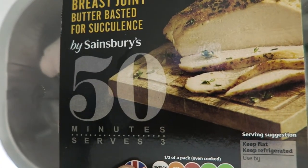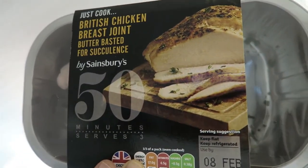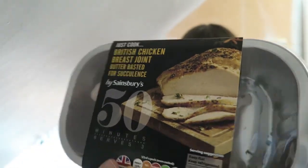Next is this chicken breast joint. This is just the butter basted one garnished with parsley. Something else I can't find on the app. Now, I had a quick look, and this is supposed to serve three people. On the app, I can't find it, but I found the turkey one, which is one syn. So I'm going to count it as one syn because they're both basted. I'm just guessing it's going to be one syn. Who knows? So that's what I'm assuming.